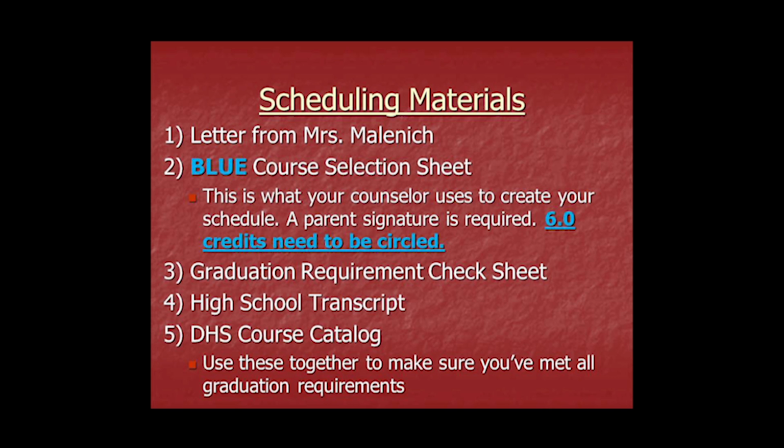The graduation requirement check sheet is just a handy-dandy checklist for you to use to make sure you've met all the graduation requirements. The high school transcript is a list of all the classes you've taken, and use this with the graduation requirement credit check sheet to make sure you've taken and passed all the classes you need for graduation.